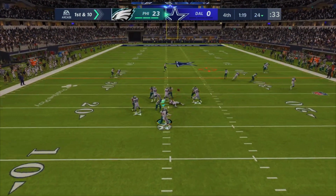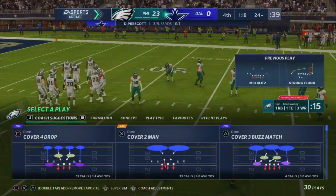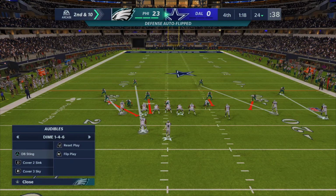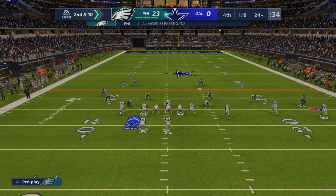It certainly is. You got to get points. And okay, all right, I'm being facetious here, but you get points, you feel a little bit better about yourself as you move on to the next one. And he was hit as he threw it there, and it forces it incomplete.